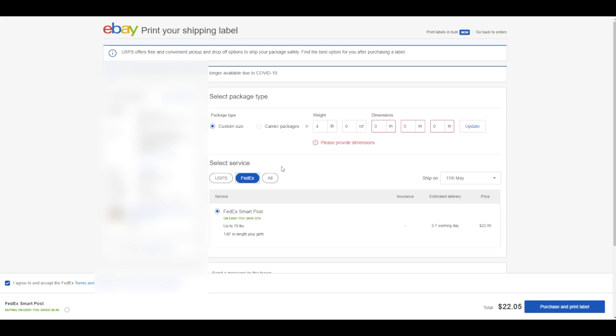Okay, so here is an example of how Pirate Ship is going to end up saving you money in certain instances. This item in particular weighs 4 pounds. It's a giant pool floaty that I sold. So let's take a look at how much it costs to ship this item using eBay's discount versus how much cheaper we can make it when you take Pirate Ship cubic shipping into consideration.